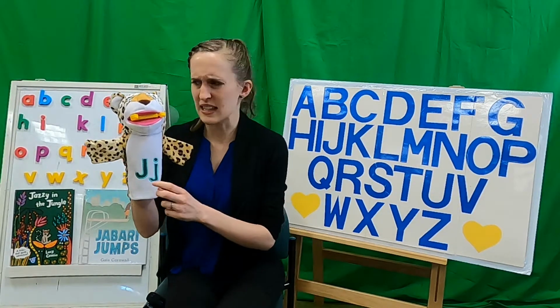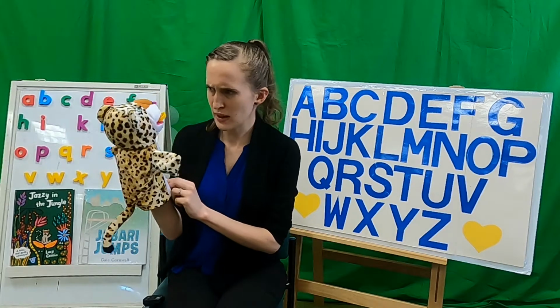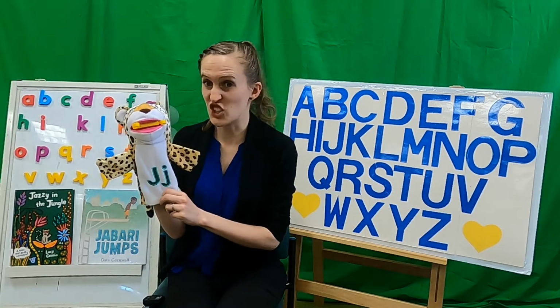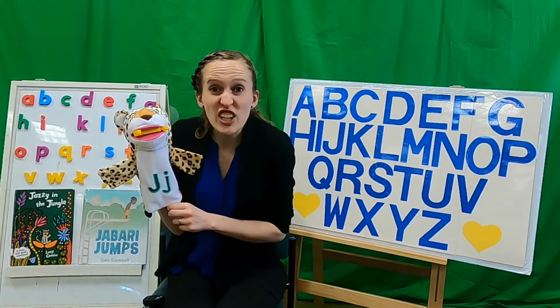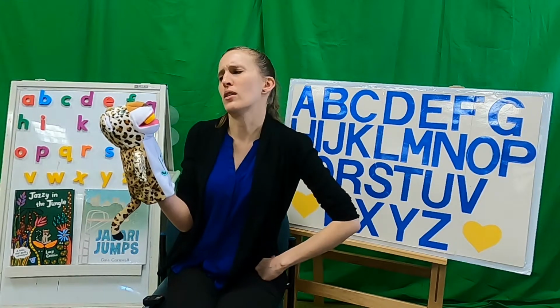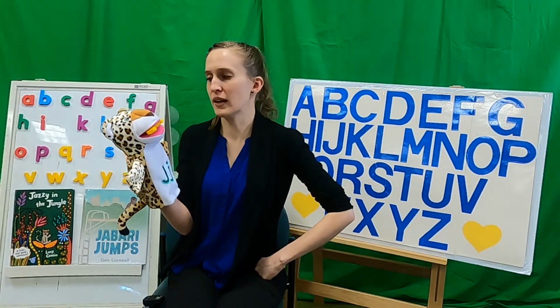What kind of animal is this? Ooh, got really cool spots on it. I think this is called a jaguar. Oh no, our jaguar stole our J. Let's see. Mr. Jaguar, will you please give back our J?